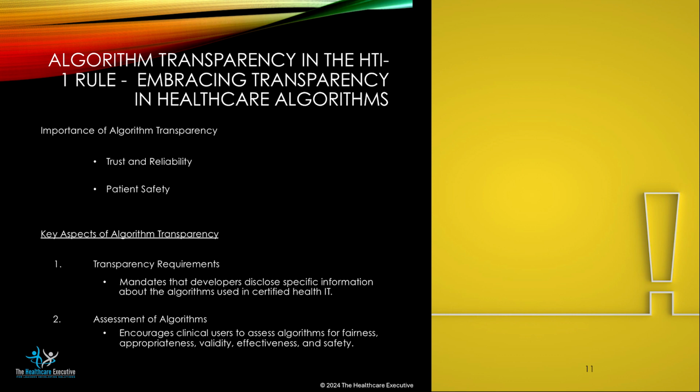Today, as we navigate through the realms of health IT, one of the most critical aspects we encounter is algorithm transparency, especially as it's outlined in the HTI-1 rule. So let's unpack this concept and understand its significance in healthcare.